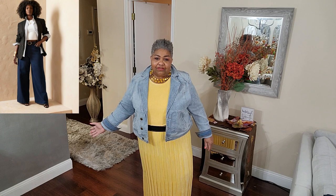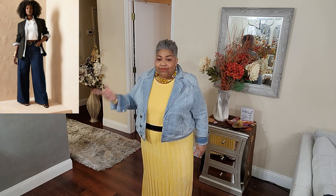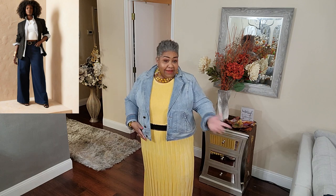So I thought this would be a perfect layering kind of look. So let's see if we can, I know I have a black jacket, I have a button-up shirt, I have a white tank, got my blue jeans. Let's style this look. Come on.